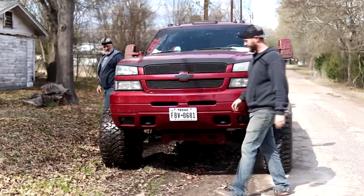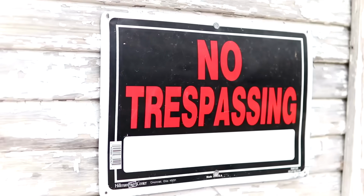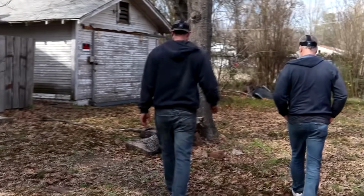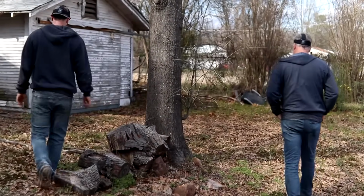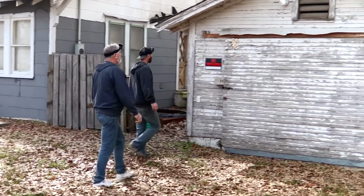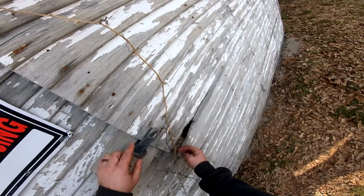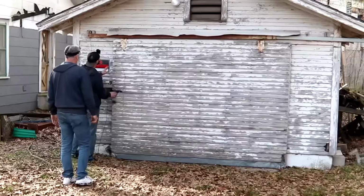I believe this is the spot. Yep. No trespassing sign. Looks like a perfect place to be nosing around with some cameras. He said an old barn he was going to tear down. This definitely looks like it meets the criteria. Definitely. Guess he's got it locked with the little thorn bushes there.